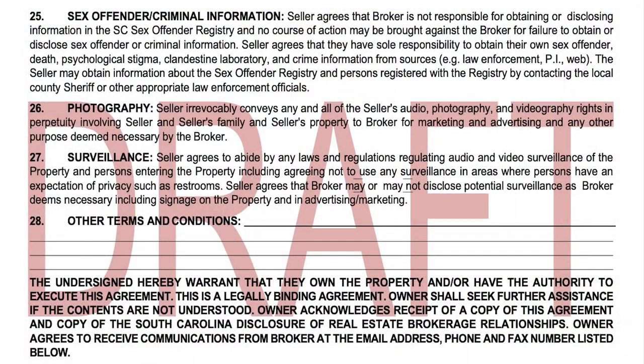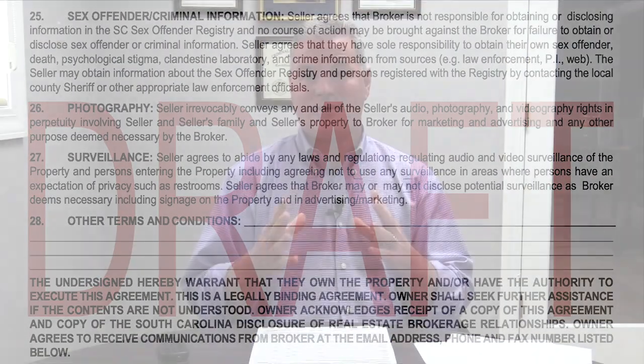It says other terms and conditions, and it's got some lines in there. I guess that's going to be between the seller and the listing brokerage. What other types of conditions? I can think of one right off the bat. If you, as the listing agent and the seller, agree to maybe certain price reductions along the way, this may be a decent area to put that in.